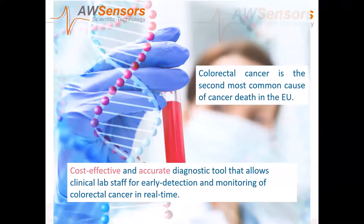The project aimed to contribute to a better diagnosis of colorectal cancer, which is the second most common cause of cancer death in the European Union. That is the impact of the project that will contribute to this situation. And the objective is to achieve a cost-effective and accurate diagnosis tool that allows clinical lab staff early detection and monitoring of colorectal cancer in real time.